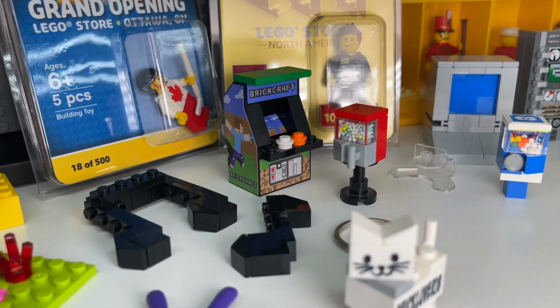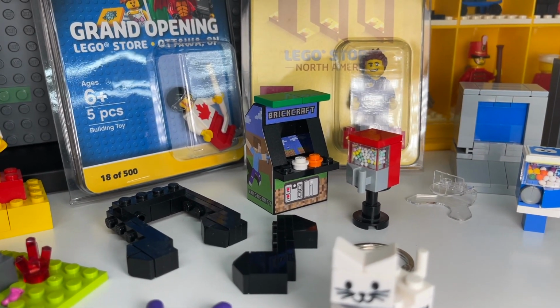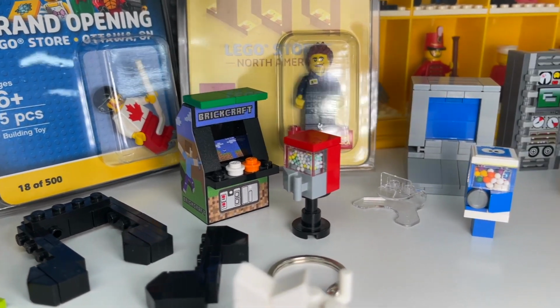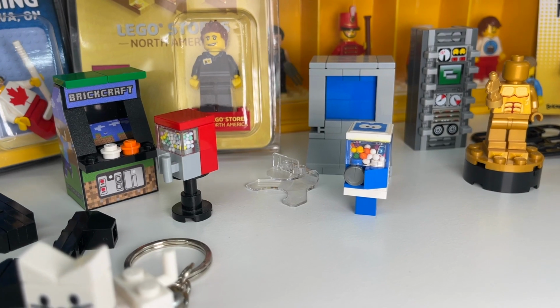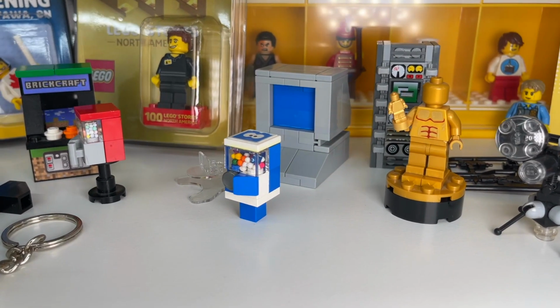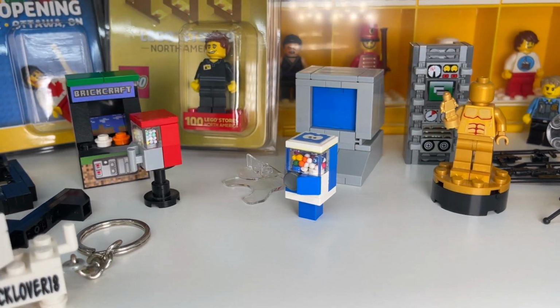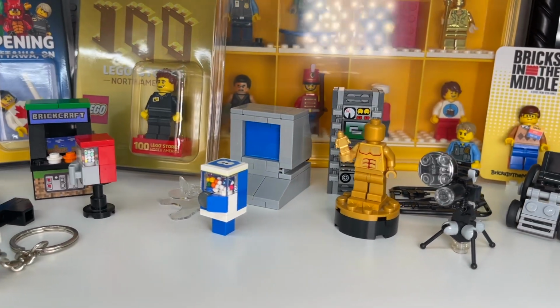I've got a gumball machine over here, which is one that I custom made. And then I've got the BrickCraft machine, which I believe is from the Brick Show. Beside that, I've got this minifigure stud launcher thingy that everyone was told not to use because it damages Lego minifigures. I've got a Brick Loot gumball machine, which is a prototype I made for Brick Loot, and they actually put one of my designs in one of their boxes.